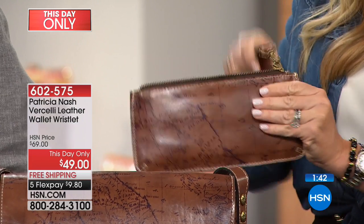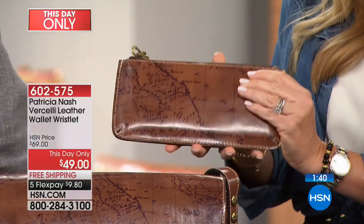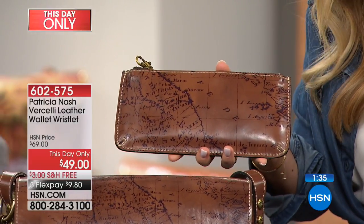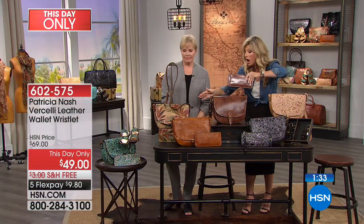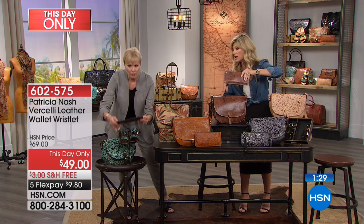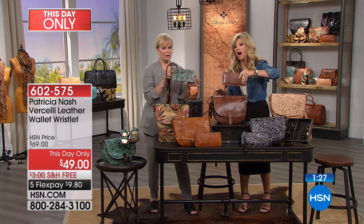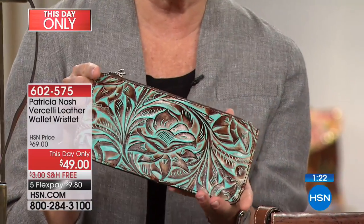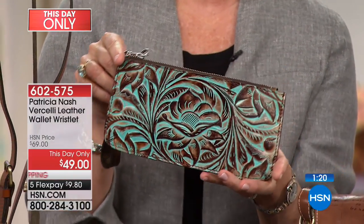So of course, here's the map. Right there, you can see there's the map. We also have this for you in the natural tooled. We also have it for you in the black, the golden, the palm, and even the turquoise. Oh, did you see the turquoise? No, let me see. How cute would this be with white jeans or a white dress? Oh my gosh, is that darling? Or little capris. And that is $9.80.